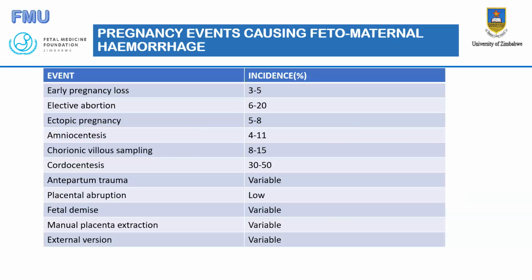So early pregnancy loss, elective abortion, ectopic pregnancy, amniocentesis, chorionic villus sampling, cordocentesis, antepartum hemorrhage, placental abruption, fetal demise, manual placenta extraction, and external version. All these events have the potential to sensitize the woman to form antibodies, so anti-D immunoglobulin should be administered after the performance of these procedures.